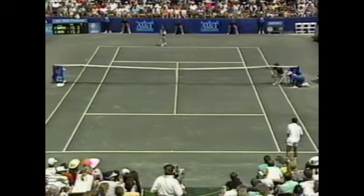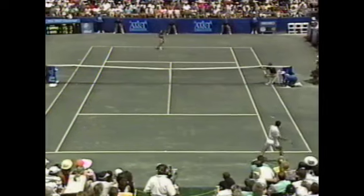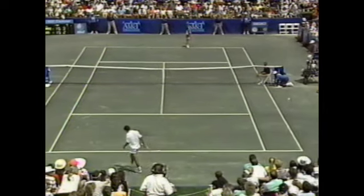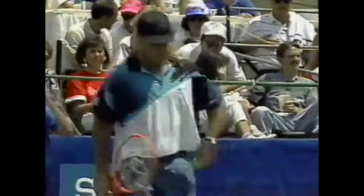Sampras not really pleased with the folks who decided to sit down right behind him in the middle of the play. That's not exactly proper etiquette. Nevertheless, Agassi leads 30-15.